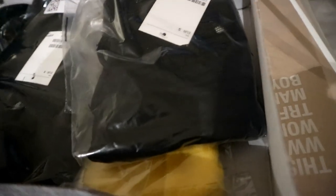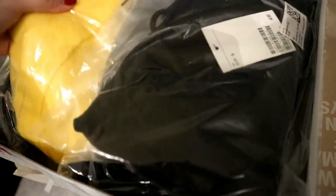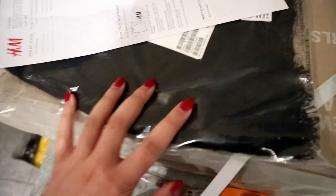Oh, I have two of the same items. So I'm going to bring one back. No, you open it. So actually I bought one of these. Yeah. Going to bring this one back to the shop tomorrow. And I'm wearing my new pants from Stradivarius.